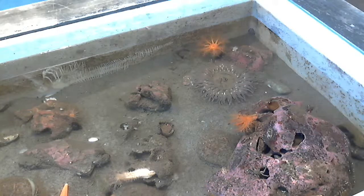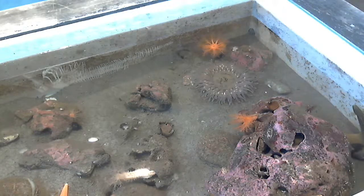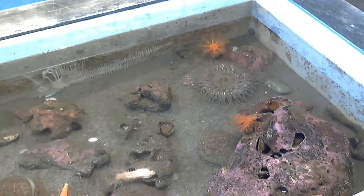So we always let people know that it's not that we don't clean these habitats. We actually clean them all the time. In fact, Tom, one of our volunteers, is here today cleaning. But we leave a lot of that on the wall and on the surface of the rocks because it does provide a food source for some animals.